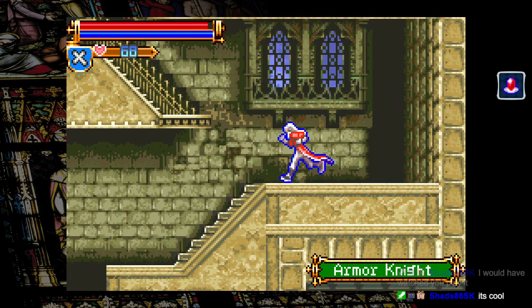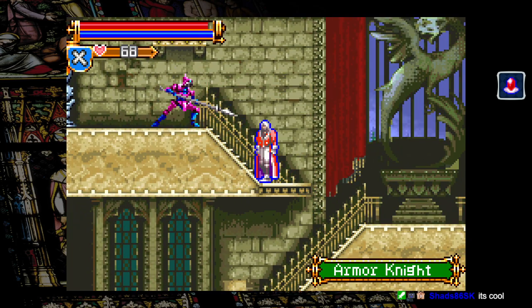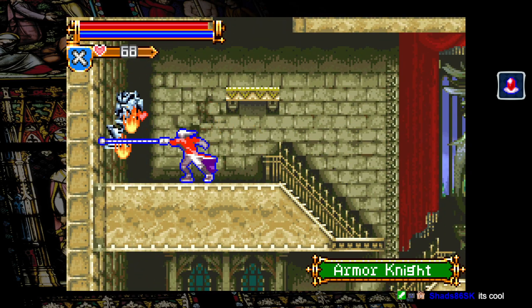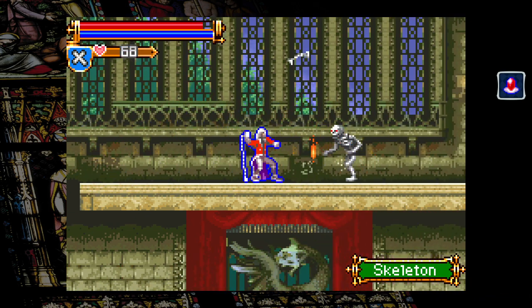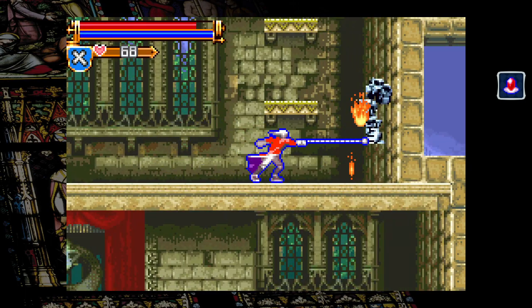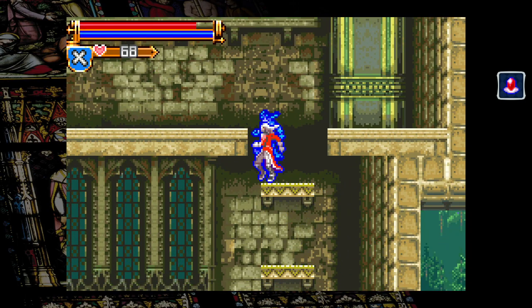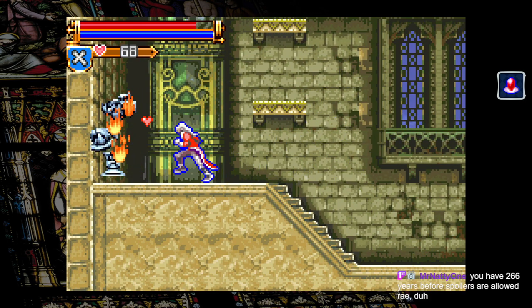I might get around to playing it at some point. I do like the first one. I've only played so much of the second one and wasn't super keen on it, but I thought it was alright. Mirror of Fate's okay too. It's kind of Metroidvania, but it's a little more linear.